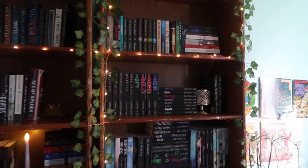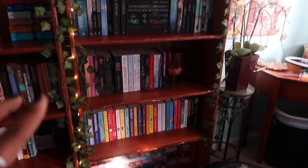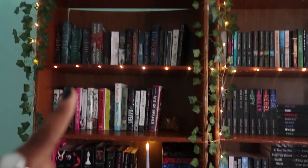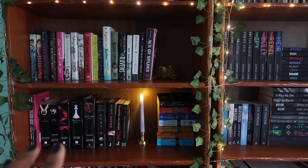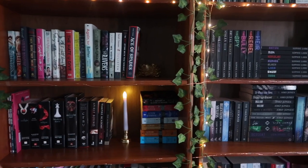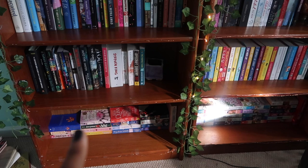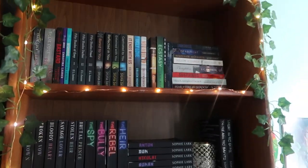This shelf right here is my romance shelf, all the romance books I own besides the historical romances down there. And then this one has everything else. So this one is fantasy, YA, paranormal-ish, that is also paranormal romances, but this is just my paranormal shelf. We have literary fiction, thrillers, and horror, and then historical romance.